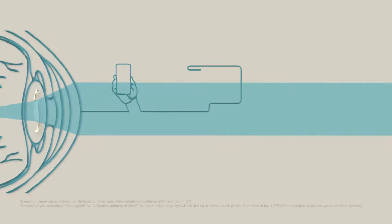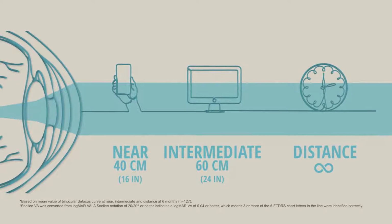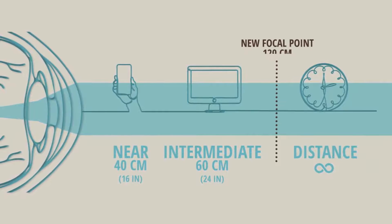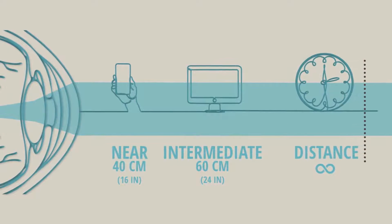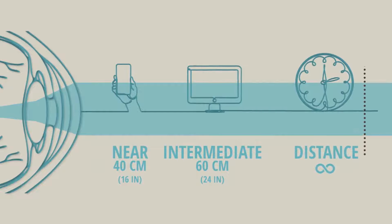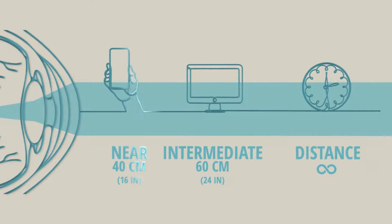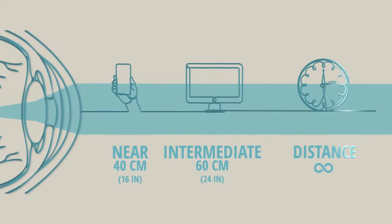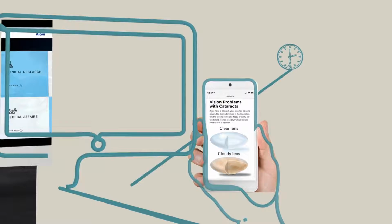To create Enlightened optical technology and to make it possible to achieve 20/20 near, intermediate, and distance vision, Alcon reimagined multifocal performance. First, we created an additional focal point at 120 centimeters. Then, we redirected the new focal point's light energy to distance. This created 3 optimally placed focal points, one at 40 centimeters near, one at a 60 centimeter intermediate, and at distance. The result is visual performance that breaks free from tradition.